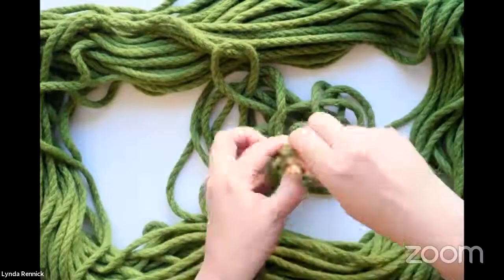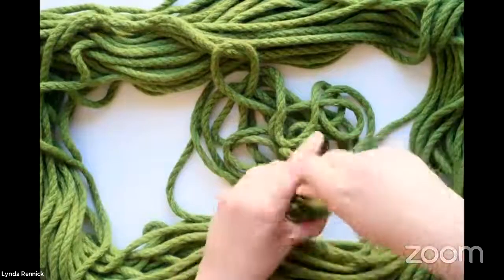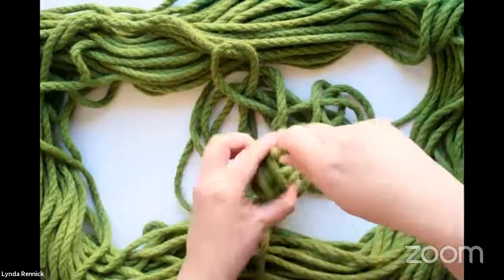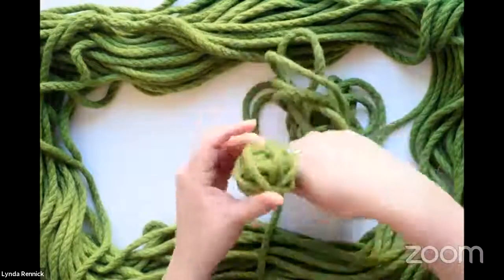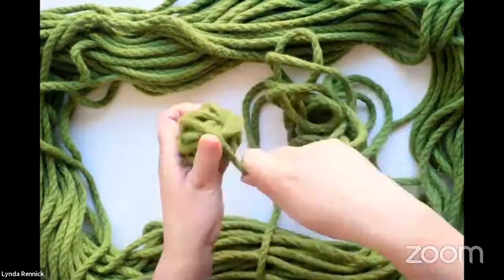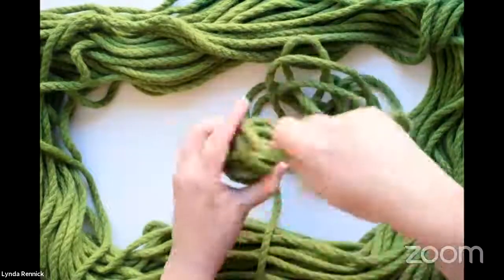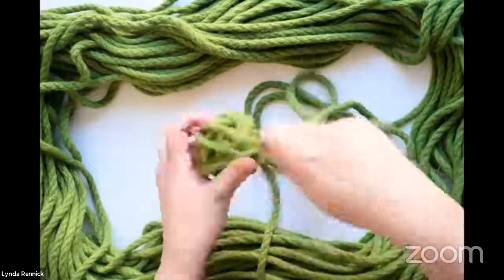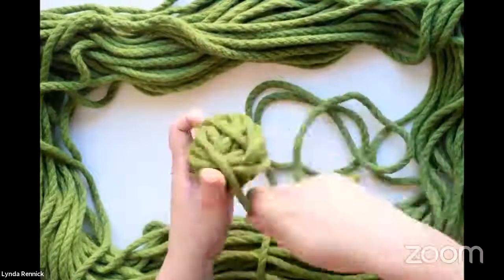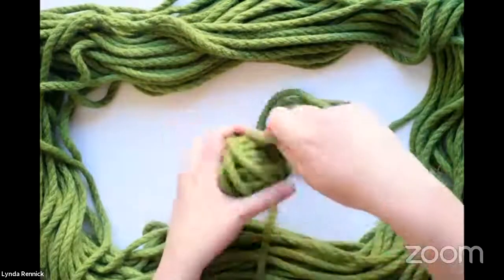So winding the yarn around the ball, there's no bonus points to having the most beautiful ball of yarn, because we're just going to crochet from it and pull it apart. So don't worry if it doesn't look like a perfect sphere. The important thing is that it's going to be easy to unwind and crochet. So keep winding the ball like that.